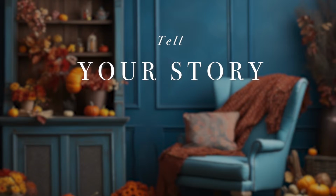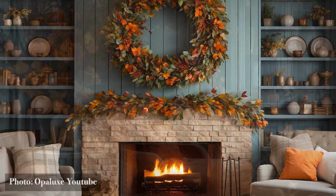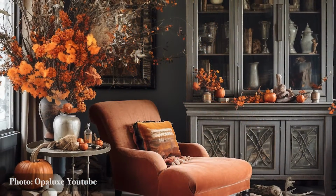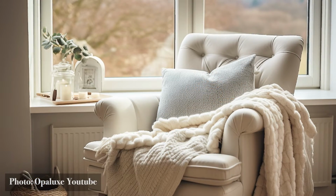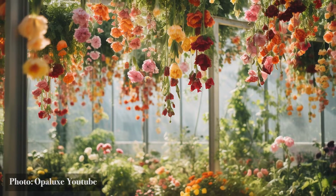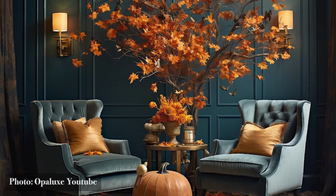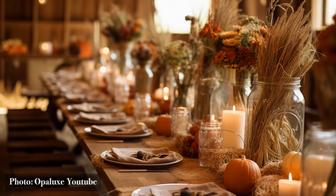Conclusion: tells your story. And there you have it, dear viewers, the enchanting journey through rustic chic autumn decor. We ventured from the comforts of Hygge Haven to the heights of Elevate with hanging gardens. As we conclude this journey, remember that your home is a canvas and you are the artist.